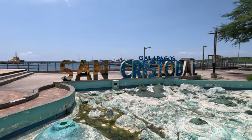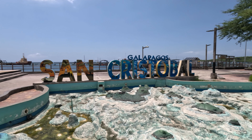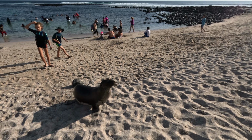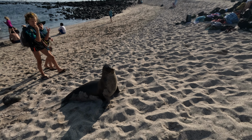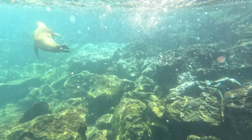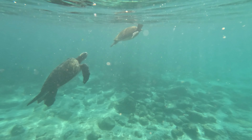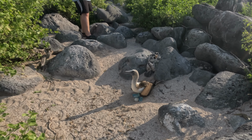Our first stop is on the incredible island San Cristobal, arriving there from the airport from Quito. This is the easternmost island in the Galapagos and known for its large population of sea lions. It's my favorite island for not only the sea lions, but also seeing sea turtles and blue-footed boobies. This island offers the perfect balance of tours, nice restaurants, and accommodations, yet being laid back and not overdeveloped. Now let's go see what San Cristobal is all about.